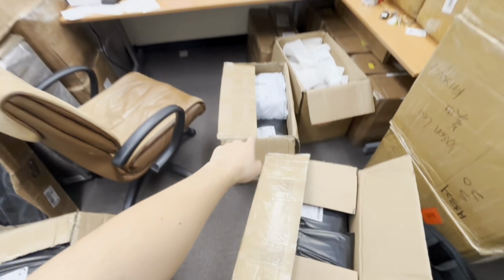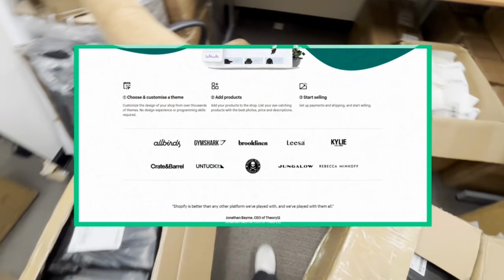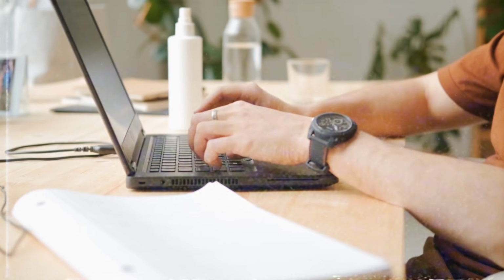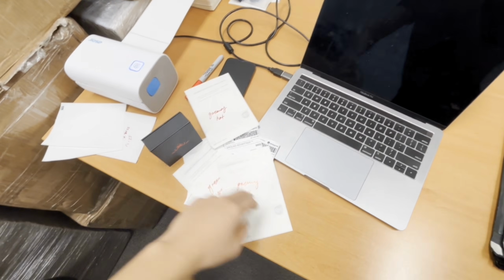For example, the Shopify subscription, it's around $50 a month. You also need to buy a domain for your website. You need to buy Photoshop, which is like $200. Email and SMS marketing, you have to make an account, as well as they usually make you pay an annual or monthly fee. You also have to pay for a professional email. If we do the math, it's going to cost around $200, which isn't really that bad for all the basics.